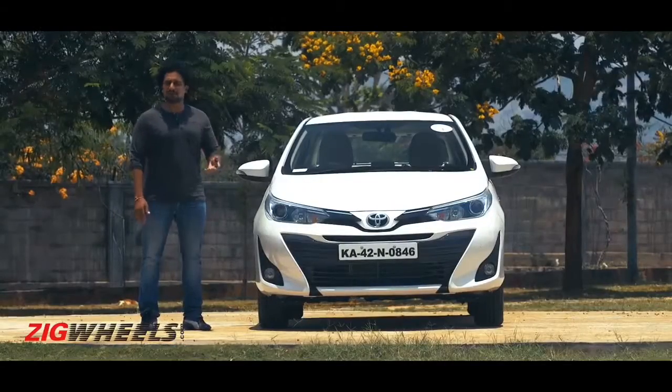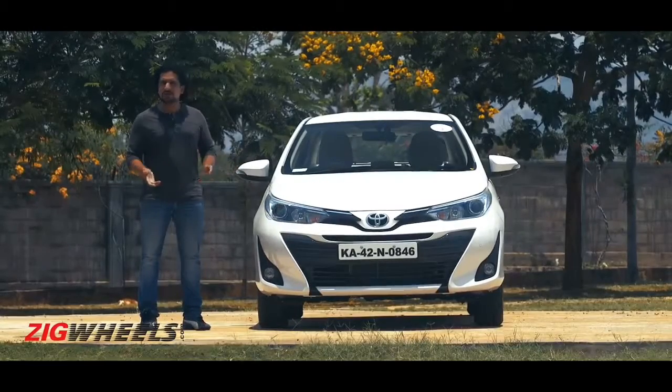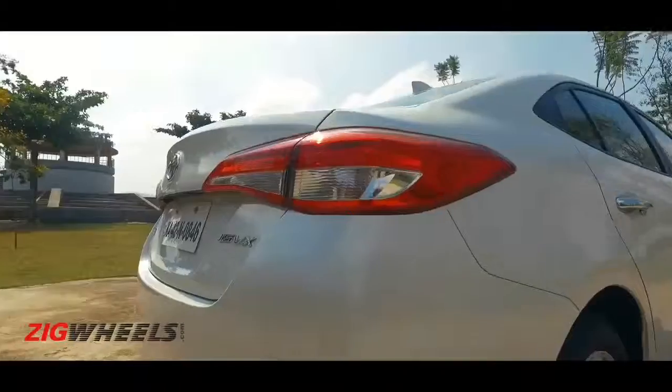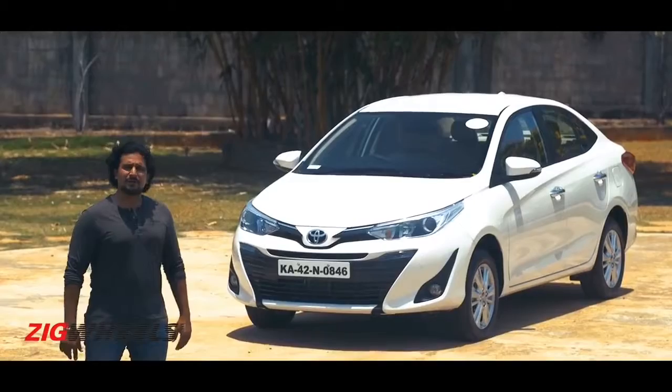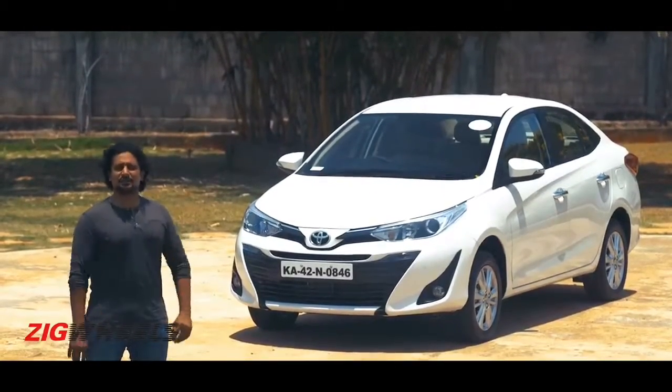And finally, the pricing. Right now, while driving the car, we don't know where the prices will be, but we do understand that it will be at a slight premium to the City. So with that cleared up, let's see how the Yaris plans to make the premium tag stick.